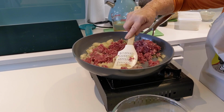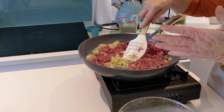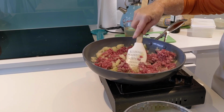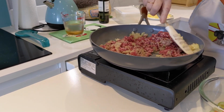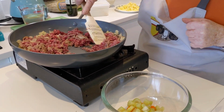You know, traditionally when you were cooking a leg of lamb, you'd add rosemary on the top, and rosemary goes in this dish as well. In fact, that's the only flavouring other than salt and pepper and the flavour from the wine. That's literally all there is. So here we are, that's beginning to cook nicely.